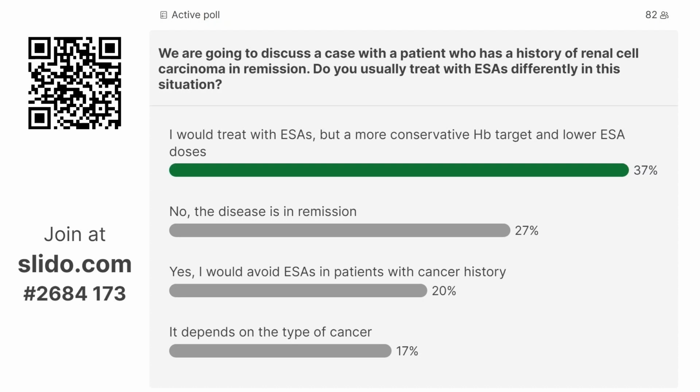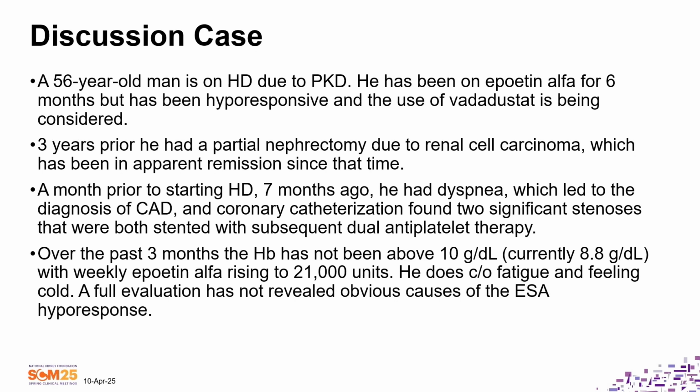All right, well, that's really good context for this case that Dr. Fishbane's going to present. And we'll come back with a continued discussion on that, but I'm not sure that there's any right answer there. I wrote that question and intentionally kind of left it a little bit ambiguous because I know you struggle, because I struggle, you struggle, with what to do with cancer patients when we're using ESAs, and that'll come back again. So we have a discussion case for you, and think about some of the issues that are here.